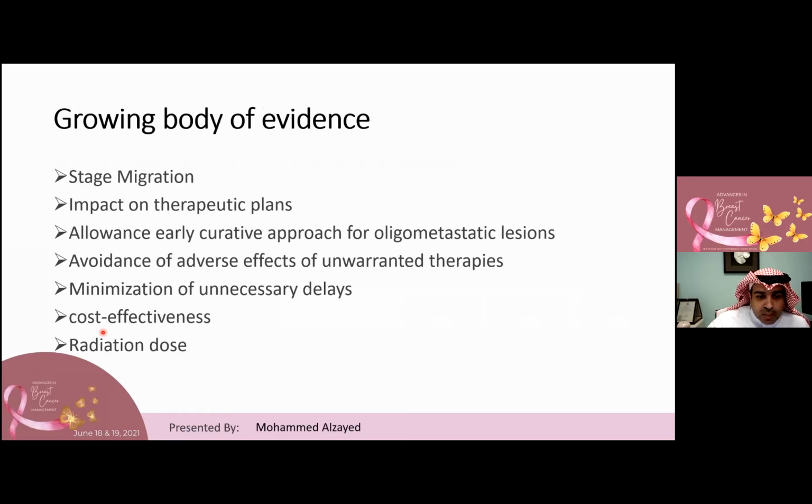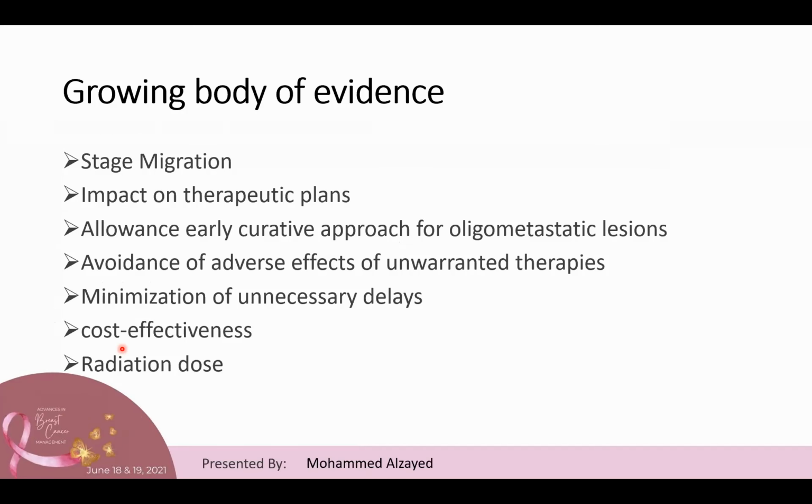It also allows avoidance of unnecessary treatments and their side effects. Additionally, it allows minimization of radiation and potential cure for oligometastatic lesions when detected early on in the disease process.